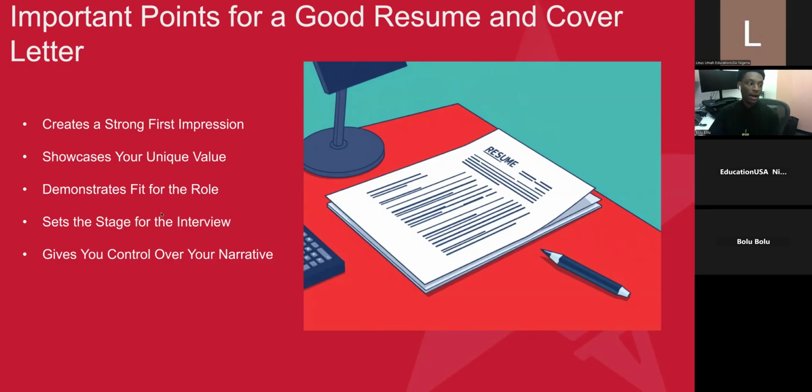And finally, remember that these documents give you control over your own narrative. You get to decide what parts of your experience and skills you want to highlight. This is your chance to tell your story, your background, in the way that you want it to be told. And yeah, those are just some important points before I get into the nitty gritty of the importance of the resumes and the cover letters.